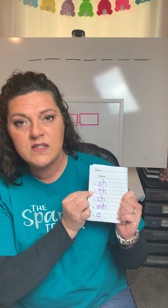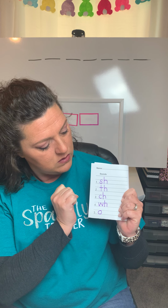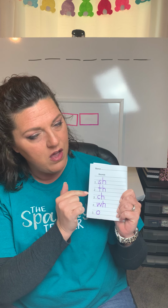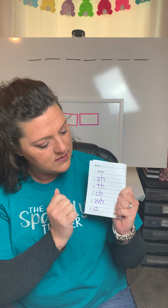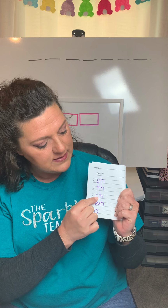Number 2, the sound was th, so you needed TH. Remind me, what's the other sound TH can make? It can say th or the, right, with the voiced. Okay, number 3 was ch, so we need CH.